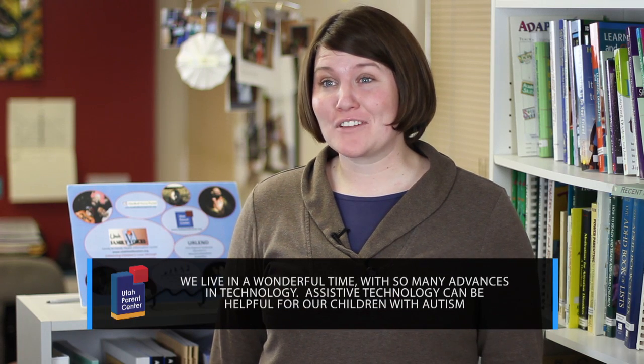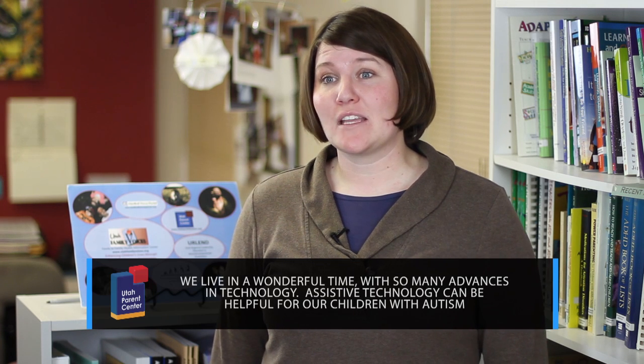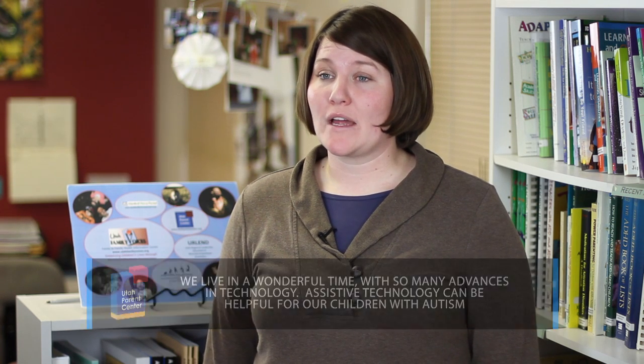We live in a wonderful time with so many advances in technology. Assistive technology can be helpful for our children with autism. The majority of children with autism are visual learners who often think in pictures and more readily comprehend a lesson if provided with visual cues. Verbal instructions alone are usually not sufficient as a form of communication for these children.